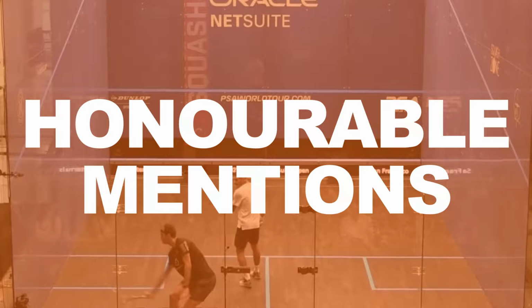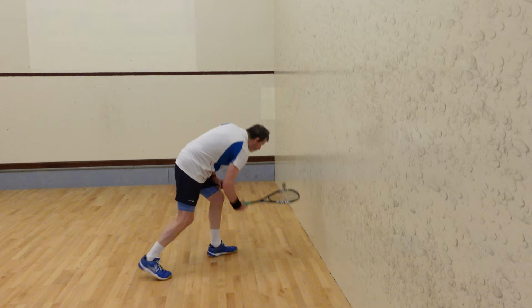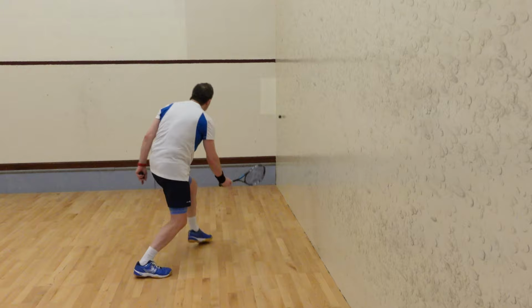The first honourable mention is Elias's topspin drop off Eleinen's defensive drop. It's not that hard, and the more you practice them, the more comfortable you will be. It's a simple swing and lets you hit the ball when the ball is very tight to the wall.